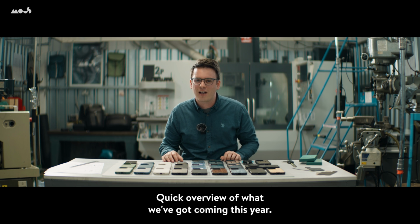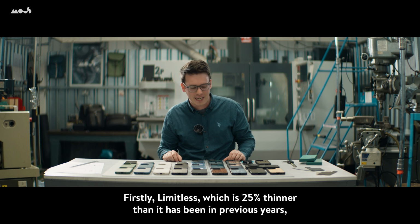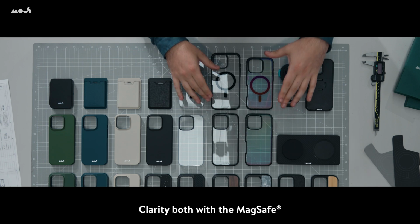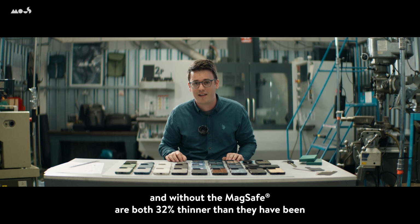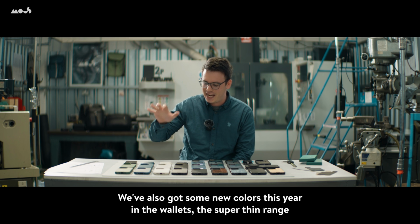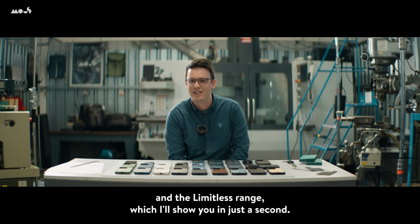Quick overview of what we've got coming this year. Firstly, Limitless, which is 25% thinner than it has been in previous years, as well as Intralock, which is also 25% thinner. Clarity, both with the MagSafe and without the MagSafe, are both 32% thinner than they have been. And Super Thin is now even thinner at 15% thinner than it has been. We've also got some new colors this year in the wallets, the Super Thin range, and the Limitless range, which I'll show you in just a second.